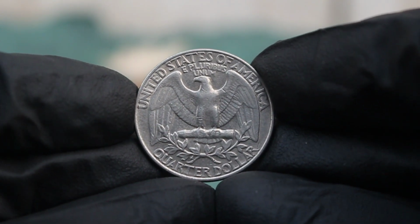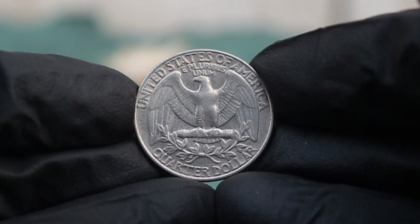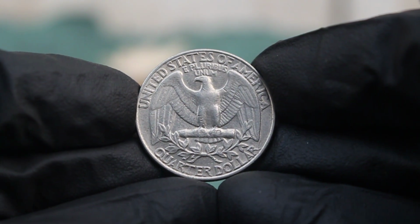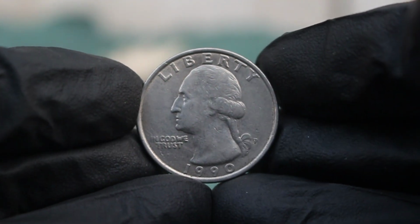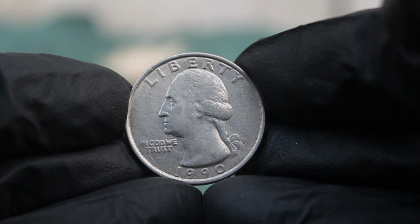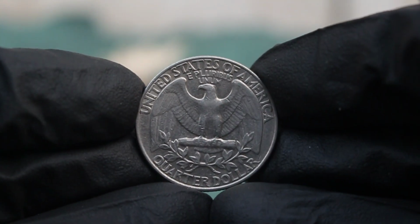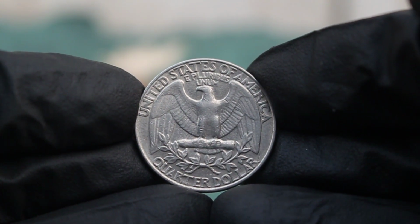The Washington quarter has been a staple of American coinage since 1932, and the 1990 edition is part of the modern series yet still highly collectible. This quarter was minted at the Philadelphia Mint, which is why it carries the P mint mark. The 1990 Washington quarter is notable for having a large date variant, meaning the numbers in the year are slightly bigger than the small date version. Collectors often look for these subtle differences because they can affect the coin's value.